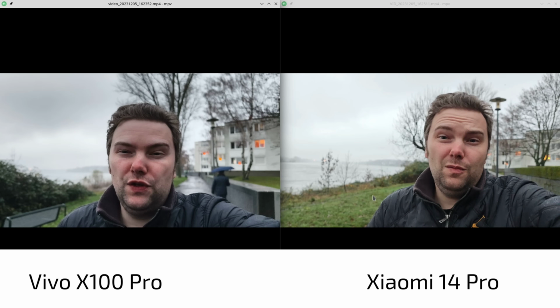Main camera footage in video mode, what we can clearly see is we have a bit better background blur here on the Vivo X100 Pro, but the Vivo is pulling a Google Pixel and makes me look artificially super contrasty and a bit ill, whereas the Xiaomi 14 Pro keeps everything a little bit warmer, with a little bit blown out highlights for sure as well.